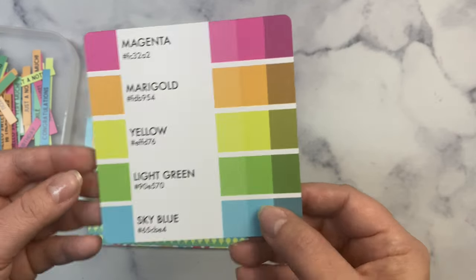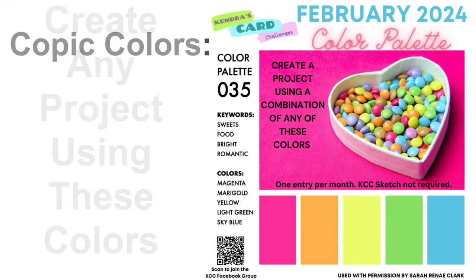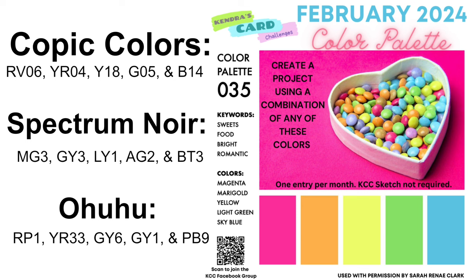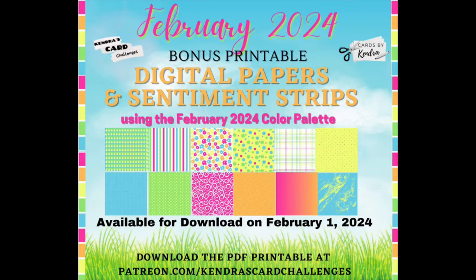And as I said before, you can create any project using these colors, and it does not have to be a project using one of the sketches from my quarterly sketch challenge. If you use Copic markers, Spectrum, Noir, or Ohuhu markers, here are the colors that are similar to the colors in the palette. So you may want to take a screenshot or make a note so that you can refer back to it if you like to color your images. So I hope you'll join in on the color challenge this month.